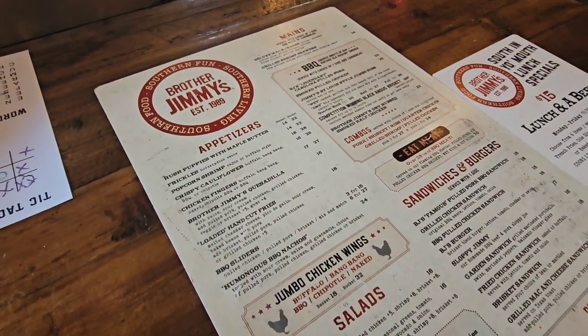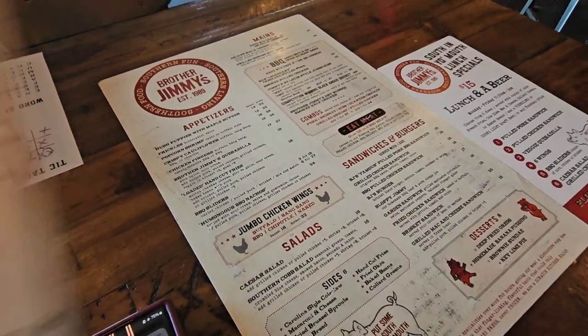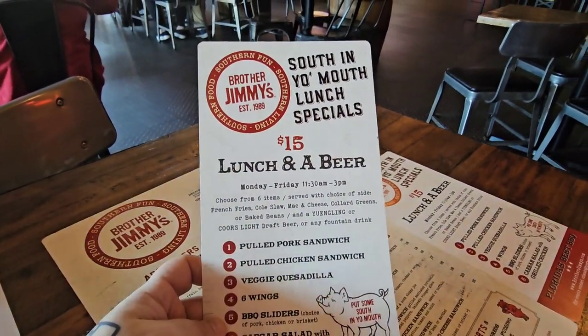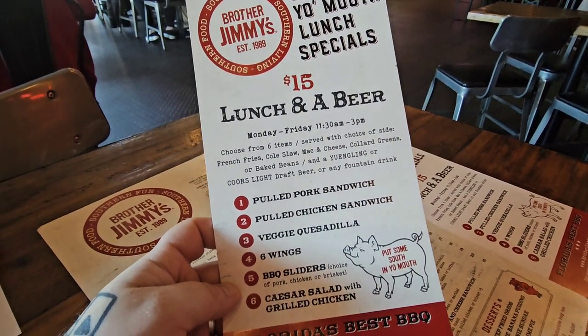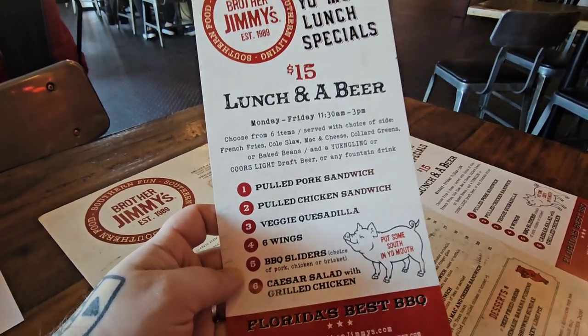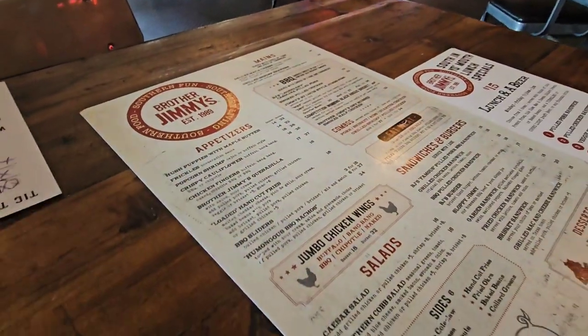I mean, look, they've got a couple of different menus. The big one there. They also gave us the lunchtime menu. For 15 bucks, you can get lunch and a beer Monday through Friday, 11:30 till 3 p.m. Oh, look at all this on here. Let us know in the comment section below, what would you have? Would you have off the lunchtime menu, or would you have off there?